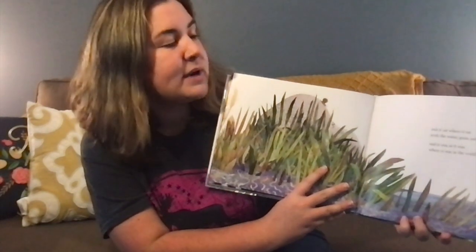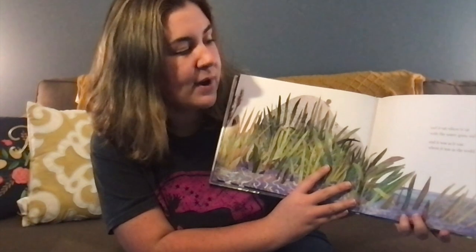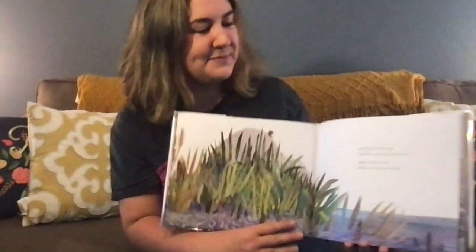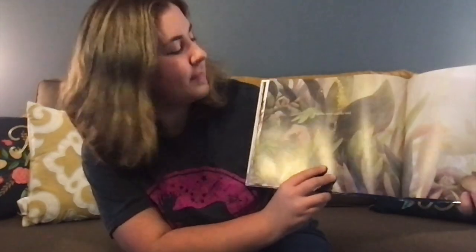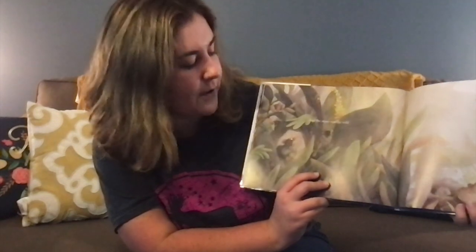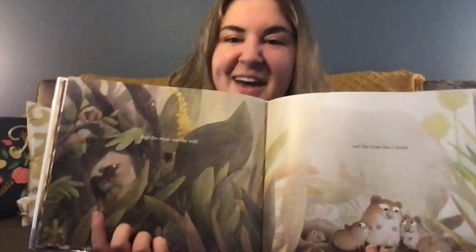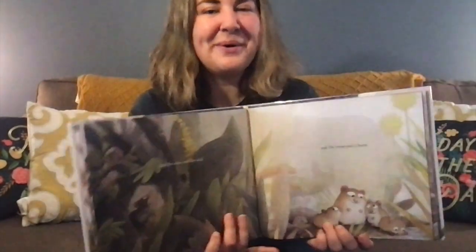And it sat where it sat with the water, grass, and dirt, and it was as it was where it was in the world. And there's our little rock and our little snail friend again. And the stone was the wild, and the stone was a home. And we see these little mice friends that are making a home out of the stone. We can see that they're kind of living inside of it and making their little family right there. How cool.